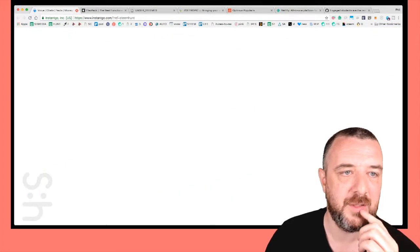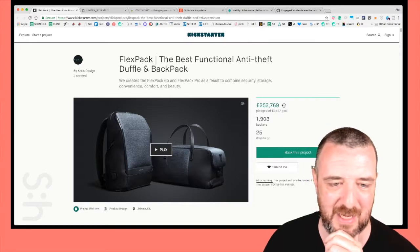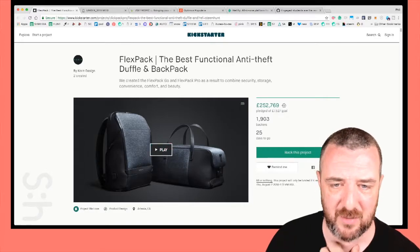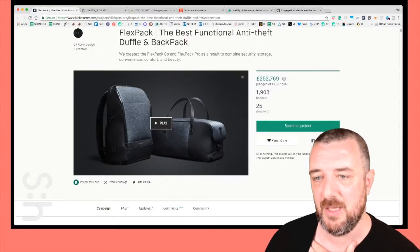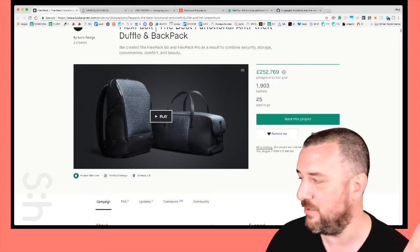Instago. Next up is FlexPack, the best functional anti-theft duffel and backpack. I'm not sure how this can be anti-theft, but it's a sharp-looking bag. I really dig the way that this has been put together. Created the FlexPack Go and FlexPack Pro as a result to combine security, storage, convenience, comfort, and beauty. They originally only needed $8,000, and they ended up with 252,000. So they've got an instant audience here.